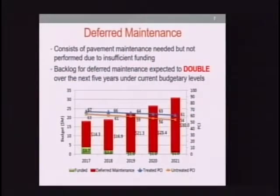So on the previous slide, we talked about how much funding has been programmed into the pavement management program. This slide illustrates the current status of the city's pavement network and how it might look 5 years from now. As you can see on the graph, there are two lines which represent the pavement condition index. The bottom orange line, which starts at 63 in 2017, is our city's current PCI. If no funding is allocated into the pavement program, this PCI will decline to 54 in 2021. The above blue line is the PCI after treatment is completed based on the allocated funding.